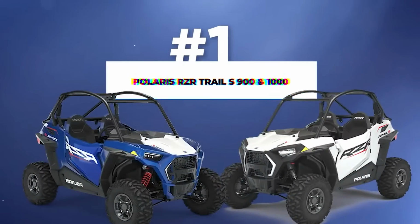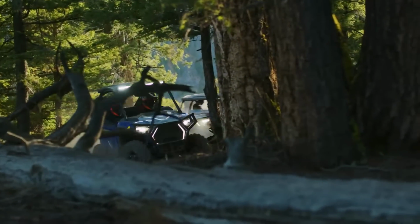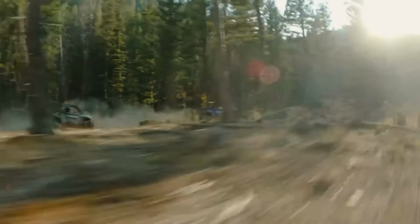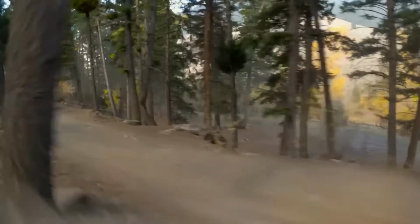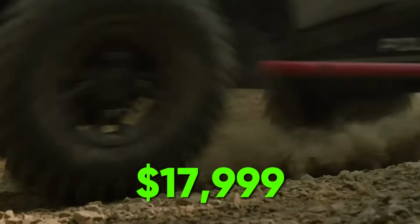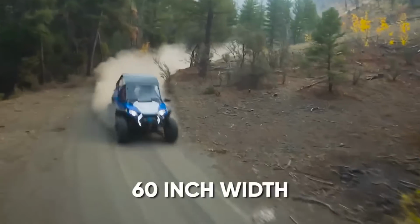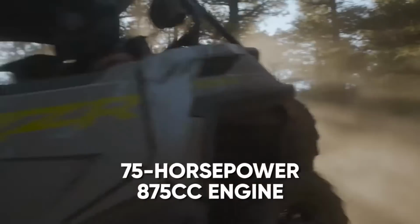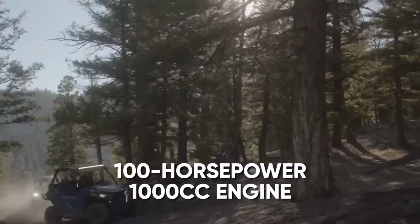Number 1. Polaris RZR Trail S 900 and 1000. And finally, we have the Polaris RZR Trail S 900 and 1000, which are the most expensive machines on our list. The RZR Trail S has a manufacturer's suggested retail price starting from $17,999 and up to $21,999 and a 60-inch width. It has two engine options, a 75 horsepower 875cc or a 100 horsepower 1000cc.